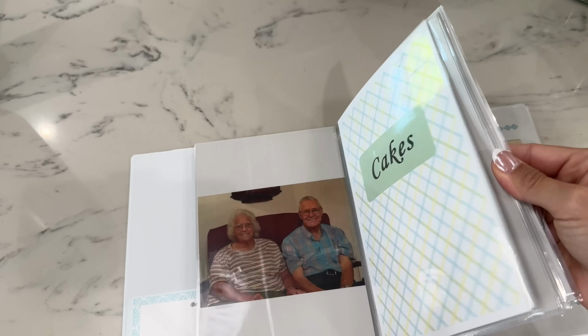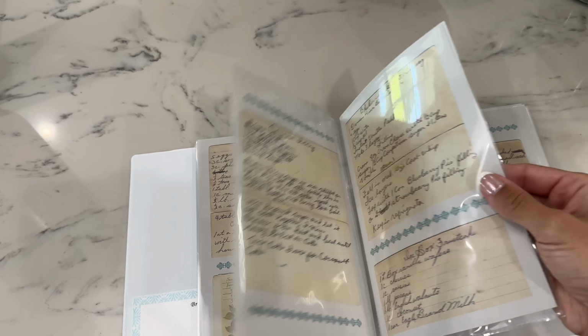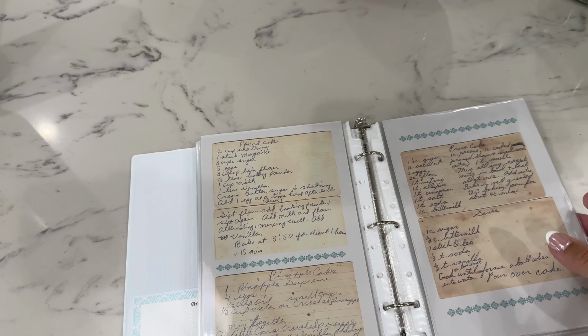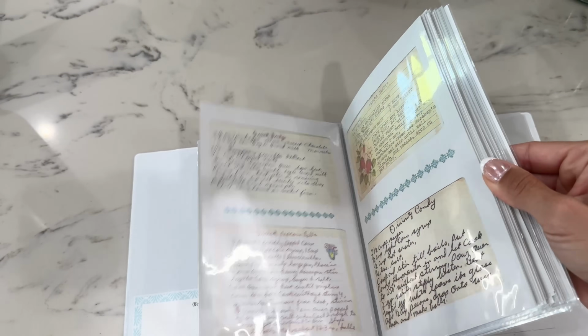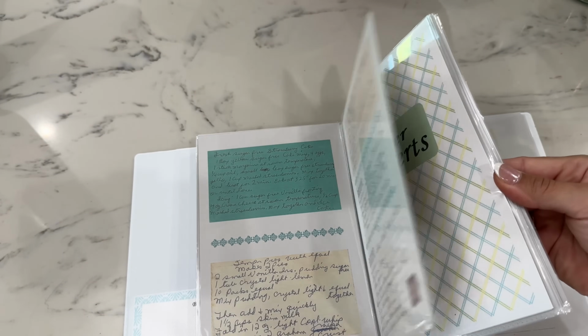This is just so sweet. And so I wanted Mama's pineapple cake. I actually thought my mom had made it. Whenever I started talking about it, I was like, you know what? I think Mama made that cake. And so I was like, let's get her cookbook and see.